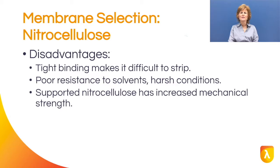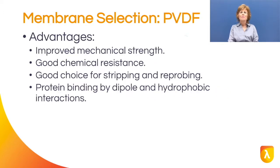Supported nitrocellulose has much better mechanical strength than pure cast nitrocellulose and is the more durable choice. PVDF has improved mechanical strength and better chemical resistance than nitrocellulose, which makes it a better choice of membrane if you want to strip and reprobe your blot. Protein binding is thought to occur through hydrophobic and dipole interactions.